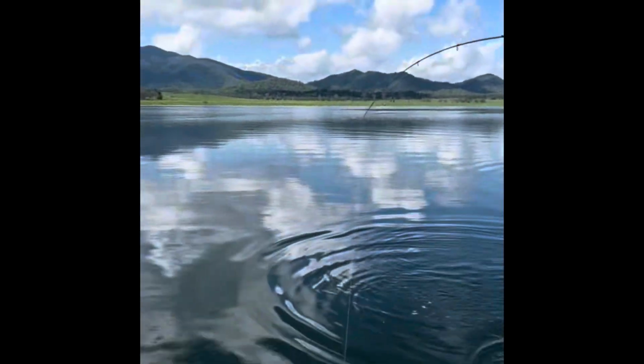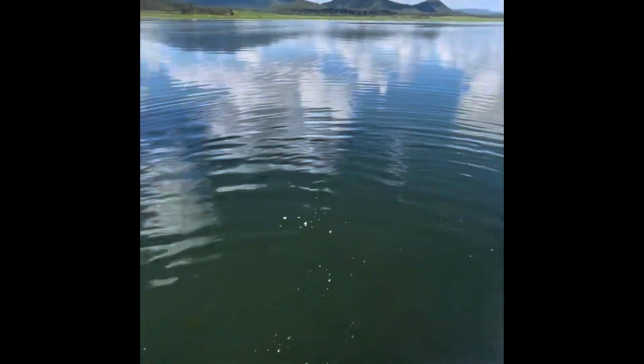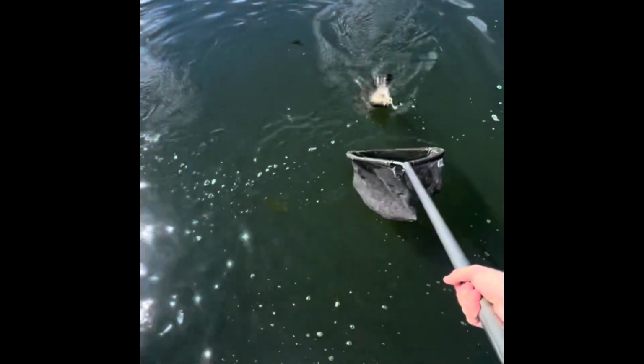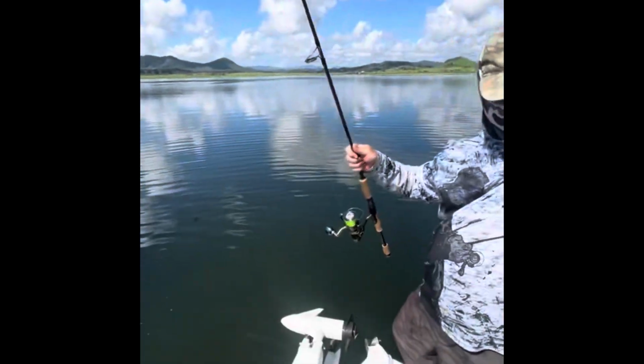These little fellas, this must be their last year's release, I'd say, because every fish in this dam has been stocked, and these all being this size must all be about 12 months old, I reckon. So these guys were probably released here about 12 months ago.